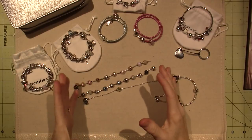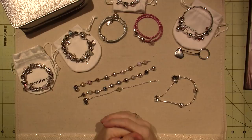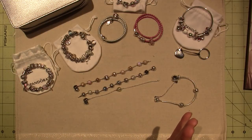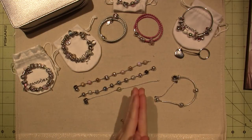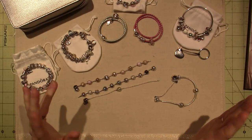I wanted to do an updated, I think it's my entire collection. So we'll see. I don't want to make it too long, so let's get started. I got a few things at the sale that's going on right now. I think it ends tomorrow. So let's start with that.